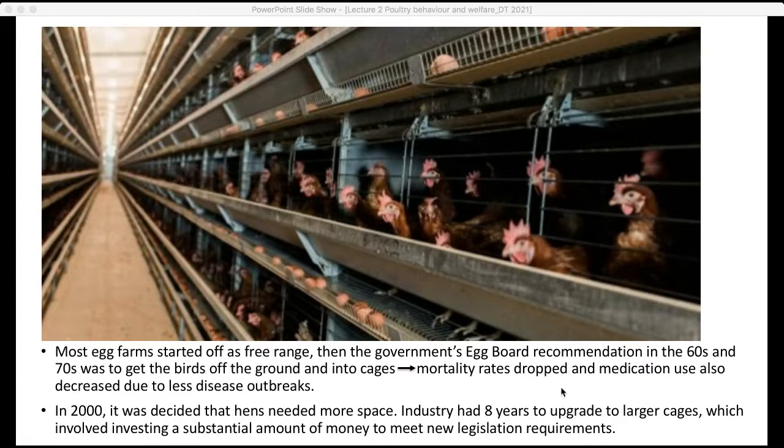So it was legislated that the stocking density had to be increased, and the industry had 8 years to upgrade to bigger cages. Obviously doing that meant a huge investment from the industry, because when you look at all those cages, that obviously costs a lot of money to make them. To upgrade your entire farm, people would have invested millions to do that, and there's no help from the government as well. So it's only really in the last 10 years that they've been trying to recoup the costs of that latest change to the industry.